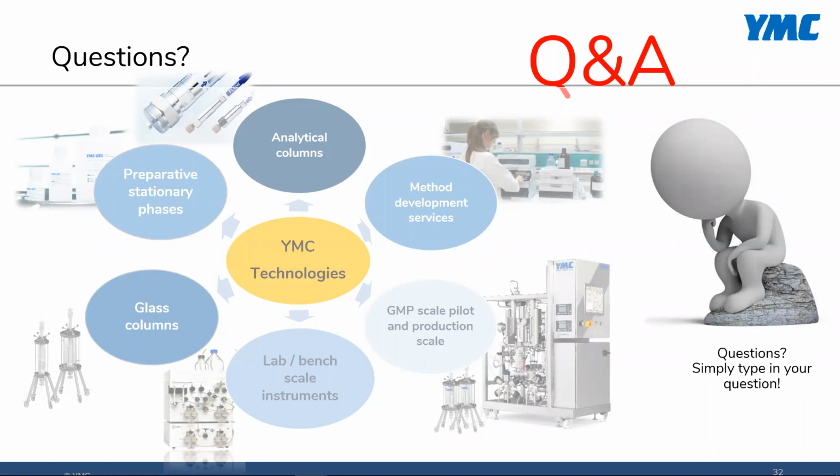What is the largest column that can be pre-packed, and what is a typical lead time? So the largest one we can pack here is around 100 millimeter ID, so 10 centimeter. And the delivery time depends on the packing material. So we pack here YMC own resins, but also resins from other suppliers. So the delivery time depends on the packing material as well as specifications which need to be matched. So if there is a question on pre-packed columns, just drop us an email and we will check it.